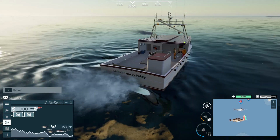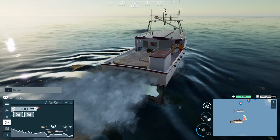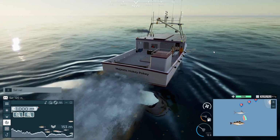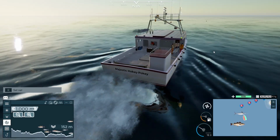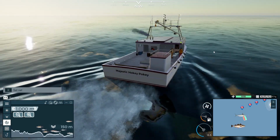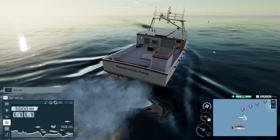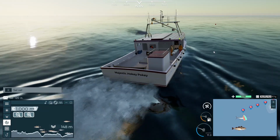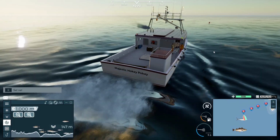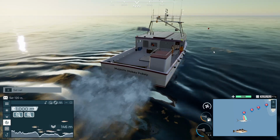So hey, are you guys really enjoying this game? I'm actually having such an awesome time in this. I really enjoyed fishing Barents Sea, but for some reason I'm actually enjoying this one a lot more than what I enjoyed fishing Barents Sea. And I'm trying to sort of work out what the reason for that is. I don't know what the reason for it is, strangely enough. Is it because I really, really, really like this boat?